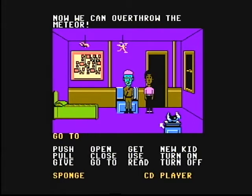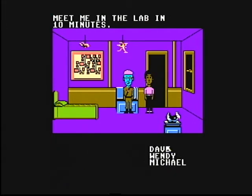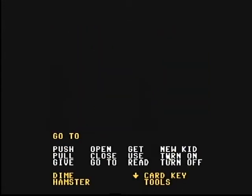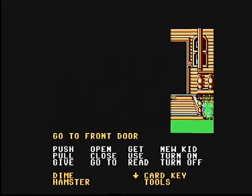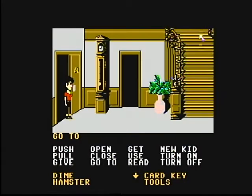Okay, for some reason I thought I actually got photographs from that. I guess that was just a waste of time. Meet me in the lab in 10 minutes. Oh, crud. Oh, good. Now we got the contract. Okay. So now we just need to go get caught. Go down the dungeon.